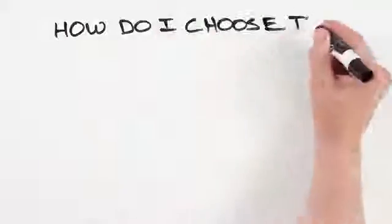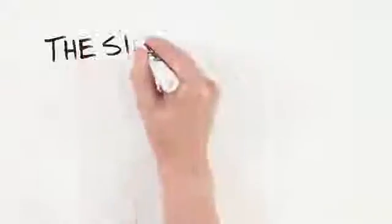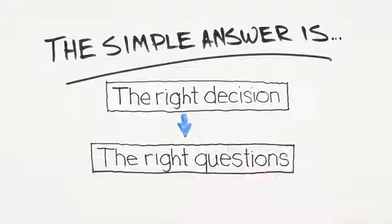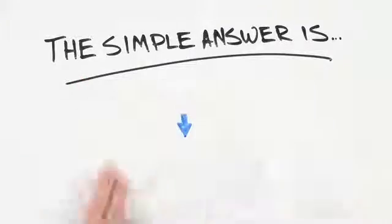Today's question: how do I choose the healthcare insurance plan that's right for me? The simple answer is, to make the right decision, you need to ask yourself the right questions to assess your needs. Ready? Then take a good look at yourself and let's get started.